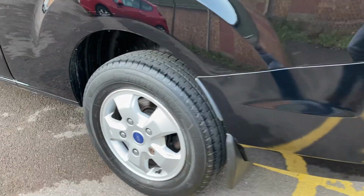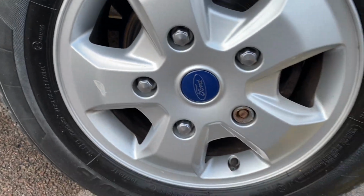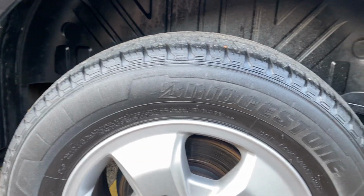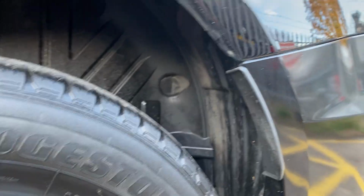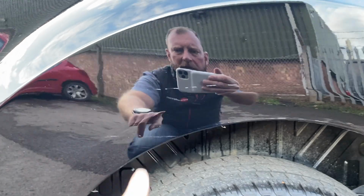Rear mud flaps, alloy wheel this side, little scuff mark there. The wheel on the whole is pretty good. You have a Bridgestone tyre on this side. Tyre wall wear is pretty good, and the tyre itself has plenty of tread depth. Looking in your arches this side, pretty clean and tidy as well. Minor mark on the arch here, okay?